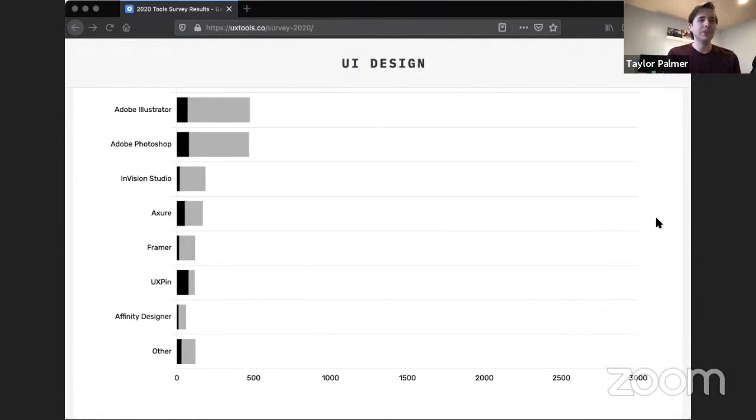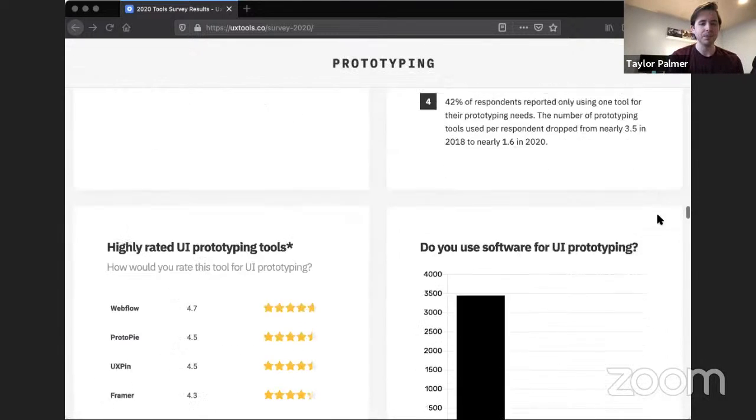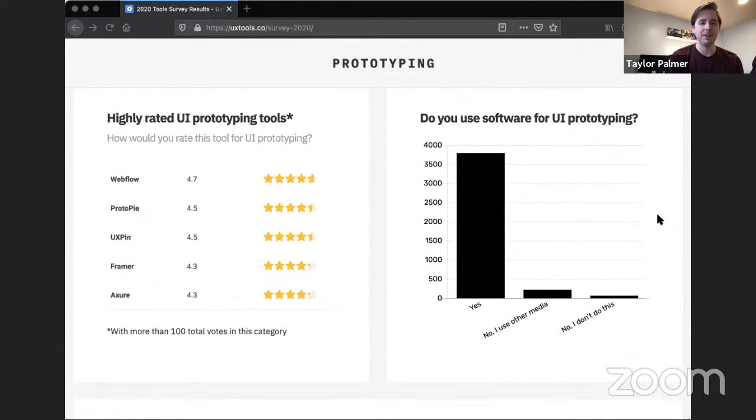And you can still do really robust prototyping in them, but it's a really specific market, right? You have to have a really specific company and tool set and development methodology to really make that work in your workflow. And so they became a lot less, I think, universal in that way. So if you scroll down to prototyping, you'll see a lot of that happening here.